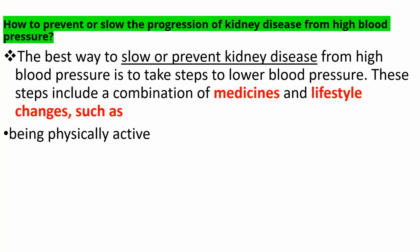Sometimes they call it aerobic activities. You can also perform aerobic activities, like for boys, biking or cycling, which is very helpful. And then swimming, these are also very helpful. All these are the aerobic or physical activities you can take.